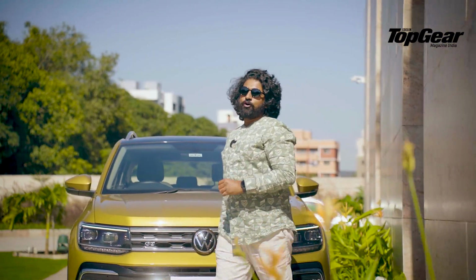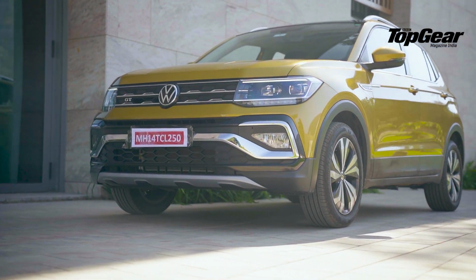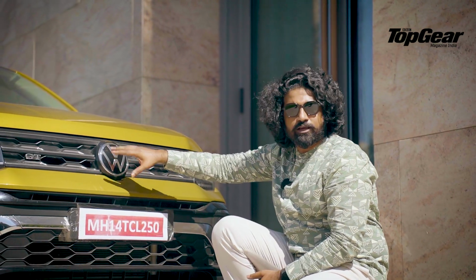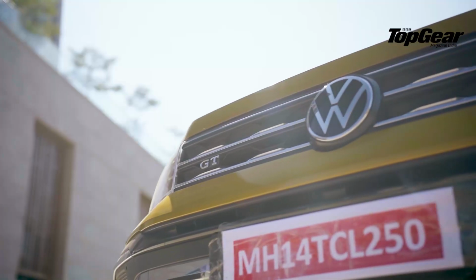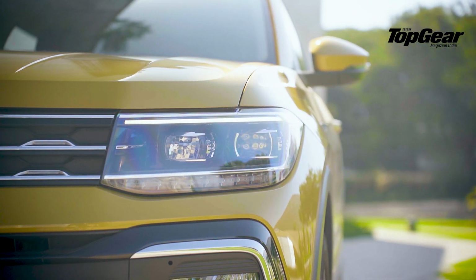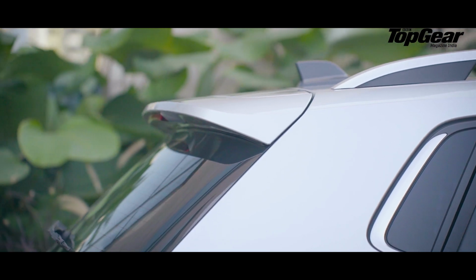Chrome does not look good on everything, but Volkswagen designers have integrated chrome on the Taigun in such a manner that it looks indeed very impressive. The front muscular fascia has sharp cuts and lines and a prominent Volkswagen logo along with GT badging, letting you know that you're driving the top of the line 1.5-litre engine. These sharp front fascia lines integrate the headlights so well that it looks like a single unit matched with the chrome front design.